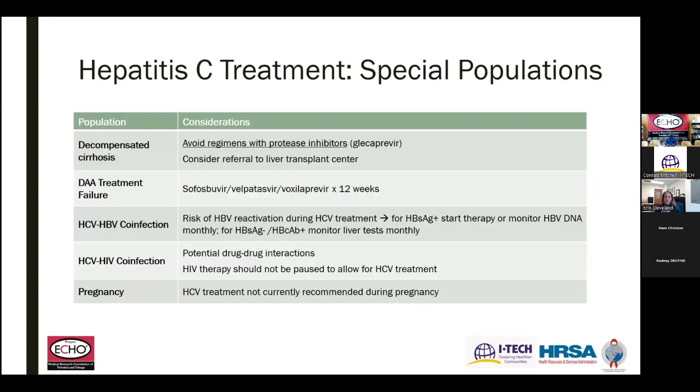I'll highlight a few special populations here. The first is individuals with decompensated cirrhosis. Generally, these are people who should be monitored in a specialist setting and potentially referred for liver transplant if and where that's available. But it's important to avoid regimens that contain protease inhibitors because the medication concentration in decompensated cirrhosis can be significantly increased. For people who've had prior DAA treatment failure, we do now have a highly effective medication, Sofvel Vox, or voxilaprevir, which is given for 12 weeks.